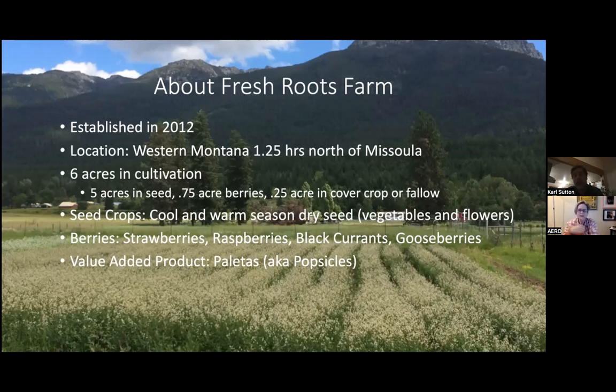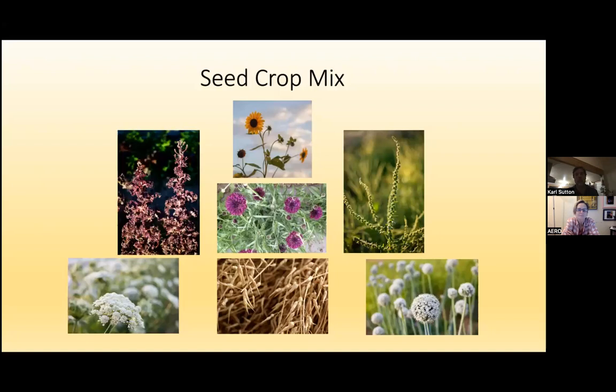Our berries we sell primarily through farmers market, a little bit wholesale, and we have a value added business called Flare Pops, where we use our berries to create delicious seasonal paletas or popsicles that we sell at festivals and farmers markets. These are images of our crop seed mix. Again, we've got carrots and onions and beets and lettuce and radish and sunflowers and bachelor buttons.